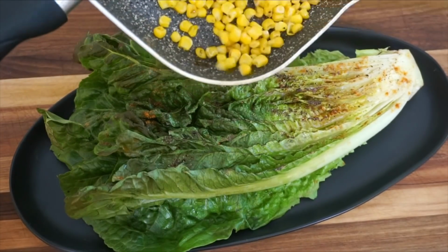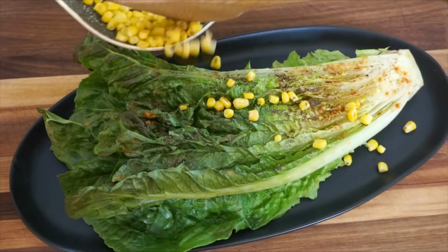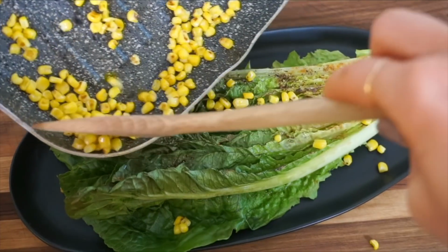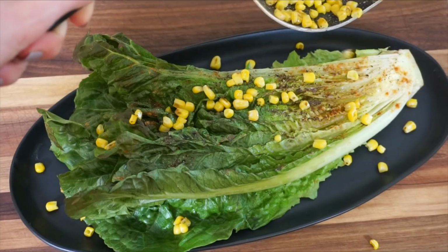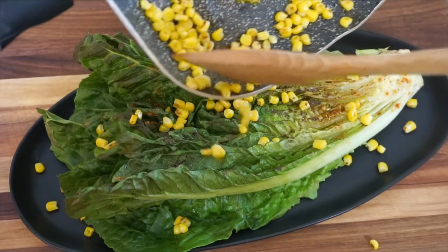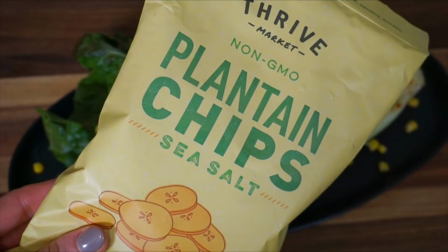And then to assemble, you just plate the romaine lettuce, and then I like to top it with the hominy or the charred corn. This has a really nice taste and texture because it's got that little bit of char on it, so it's caramelized and just extra flavorful. And then instead of adding croutons to the salad, I'm going to add some crunch with some plantain chips.